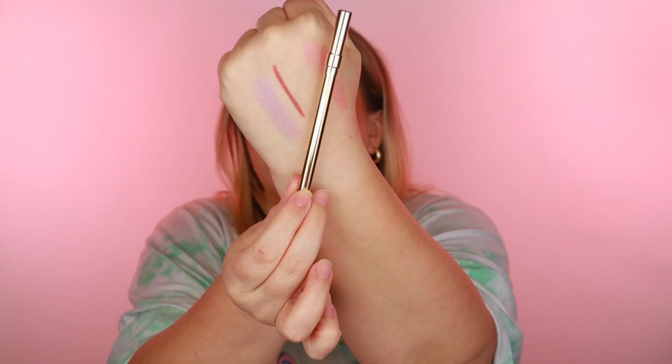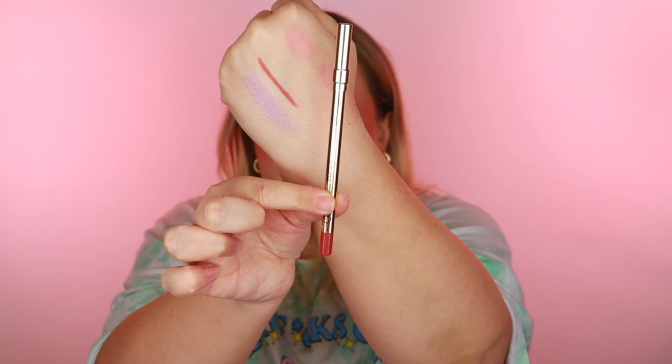We got a lip pencil. This is the shade Luna. Also, 2 of their lip pencils are like my all-time favorite. One of them's Ecstasy. I can't remember the name of the other. We'll swatch this one. This is kind of a sienna color. Still fairly a wearable shade.